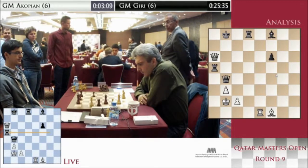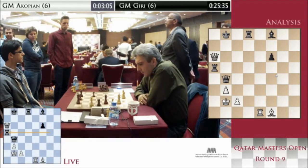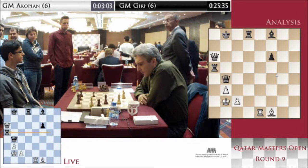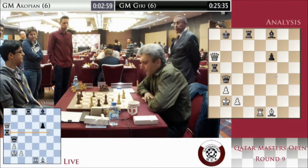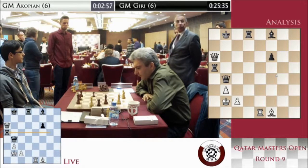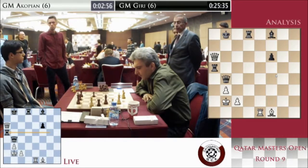And I'd quite like to see the handshake here. It's always interesting to see the body language of what happens at the end. What's the worst reaction you've ever got, Danny, when you've won a game of chess? Has anyone ever threatened your life?